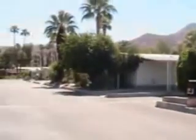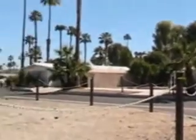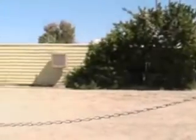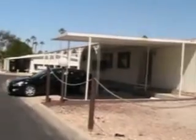I'm going to do a quick pan, as I always do, of all the homes in the neighborhood. You'll see everything is very well maintained. A lot of vintage and well maintained trailers. There are one or two empty spaces still in the park, but not very many.